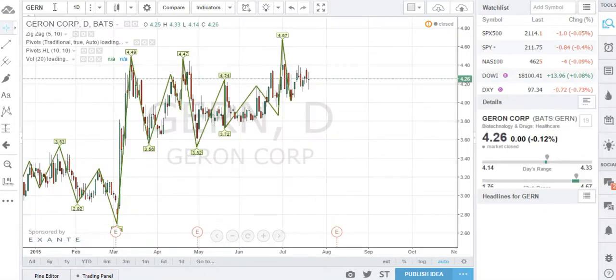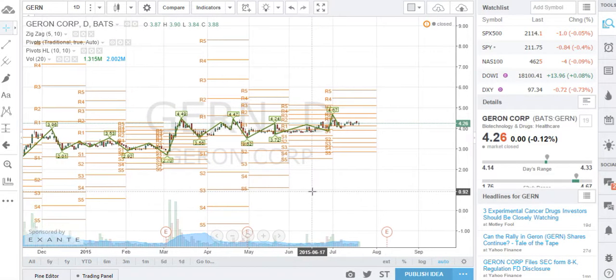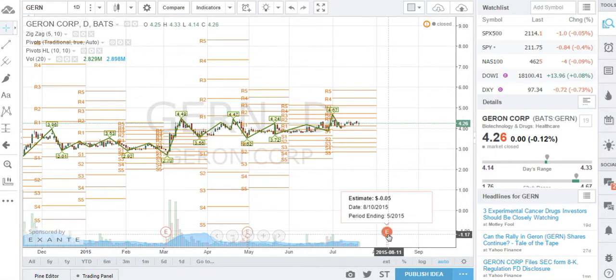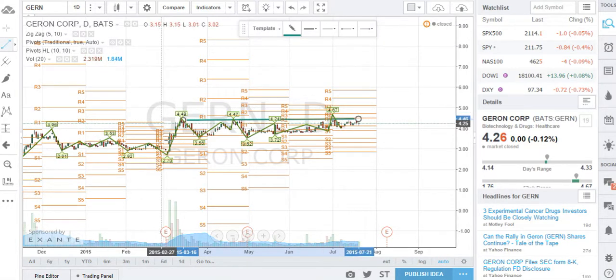Something that actually did a little bit of a similar pattern today was Gurn. Again, another one that has earnings coming up, I think 4 days after Chris. So what I'm looking at here is this triangle pattern. And really, this has been a really nice play.